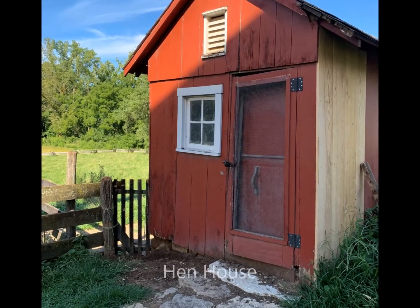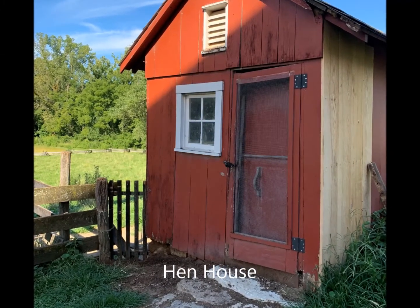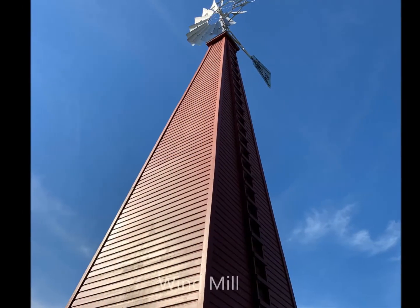The hen house was used for storing chickens and their roosts. Each day the family would have to collect the eggs.